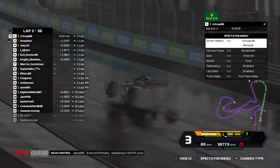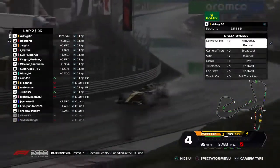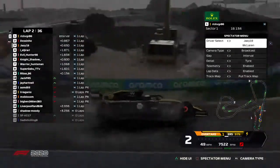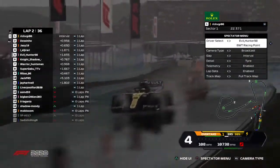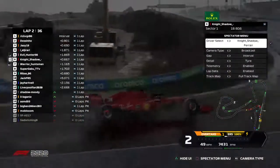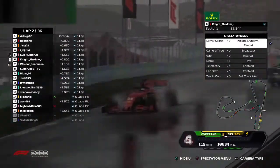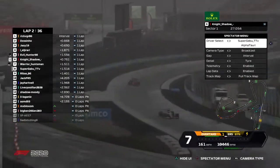Quite a few drivers coming into the pits now, either for new front wings or potentially even for intermediate tyres. We'll see. Rick has stayed out though. Desinio, as a result of all this, has got up to second place. Jazzy into third in the McLaren. Night Shadow, who started down in 12th place, is now Evil Hunter for 5th. So those two have got really good starts, as Warrior Huntsman behind them really fights the back end.